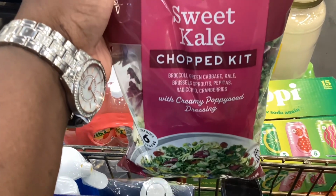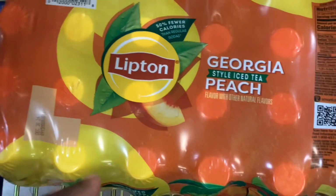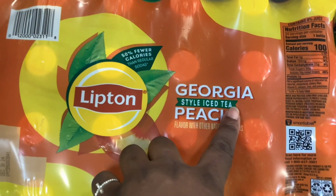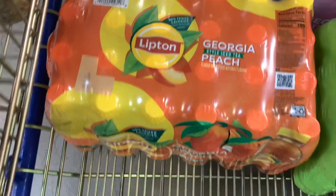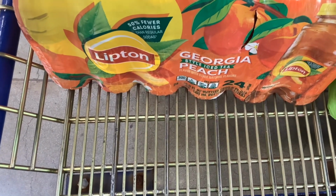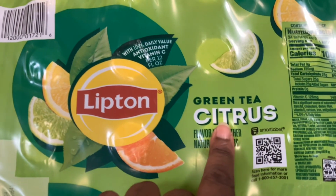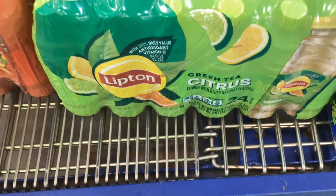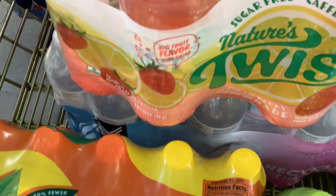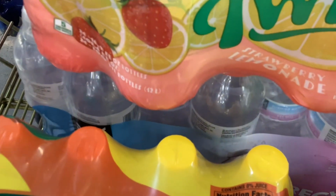Have you all tried this chopped kale mix? This is absolutely, listen, if you haven't, try it. It's so good. You see, I have 2 bags, right? Okay. And this is one of my favorites, Lipton Georgia Peach. Yeah, these 24 bottles, they belong to me. But I'm not selfish. I bought the family the citrus green tea. The strawberry lemonade, Nature's Twist.